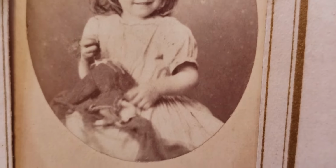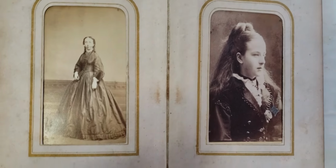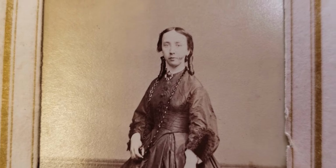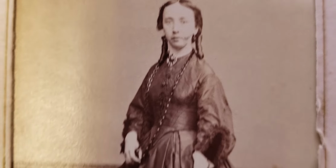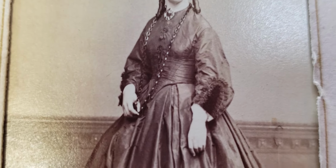And she's holding a doll. Too bad I can't see the detail on the doll because I collect antique dolls. Looks like a China head doll from the 1860s or so, 1870s. Look at the jewelry. That's amazing. That's an 1870s photo, I believe, by the hairstyle. I could be wrong. It could be 1860s. That's 1860s. You can tell by the hairstyle. Ladies used to wear their hair parted down the center like that. Look at her dress. How beautiful. Look at the jewelry.